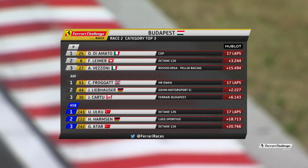For AM, it's Froggatt, Liebhauser and Cartu. And for 458, it's Ulku, Harmsen and Galapata.